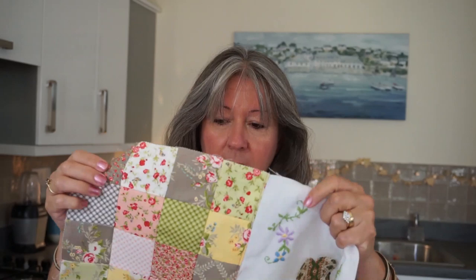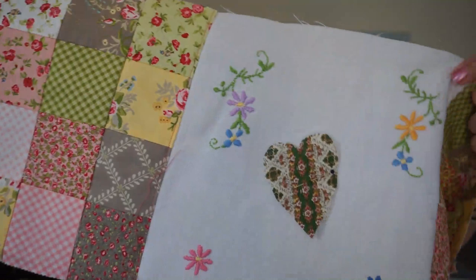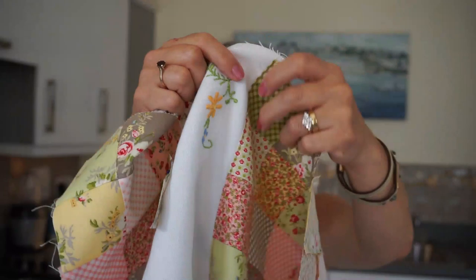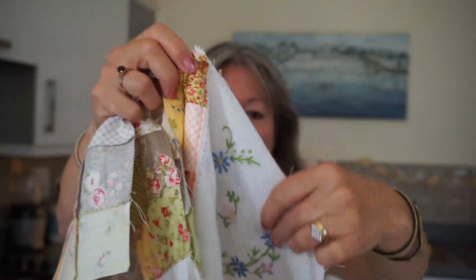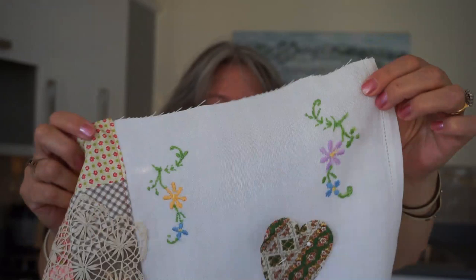I actually haven't got any further than you see at the end of the vlog. So this is the patchwork that I put together. And I decided in the end to intersperse it with some vintage embroidery that I'd found. So it's patchwork and embroidery, that's the centre bit. And then these little bits here, this is some more vintage fabric that I had, and I thought I might do some raw edge applique on that. I'm really, really pleased with it, actually. It's pretty. I just think it's got that look that I wanted.